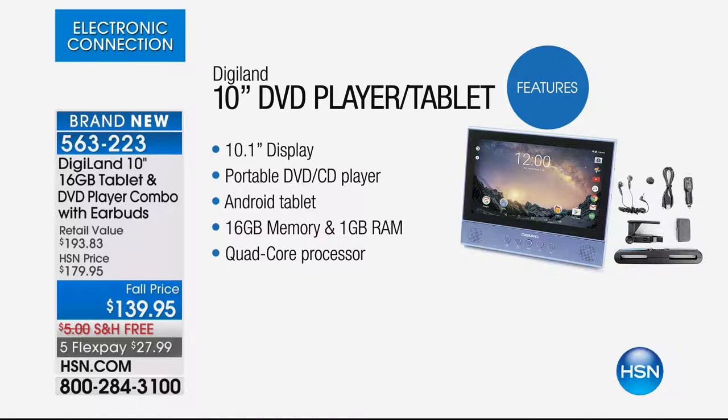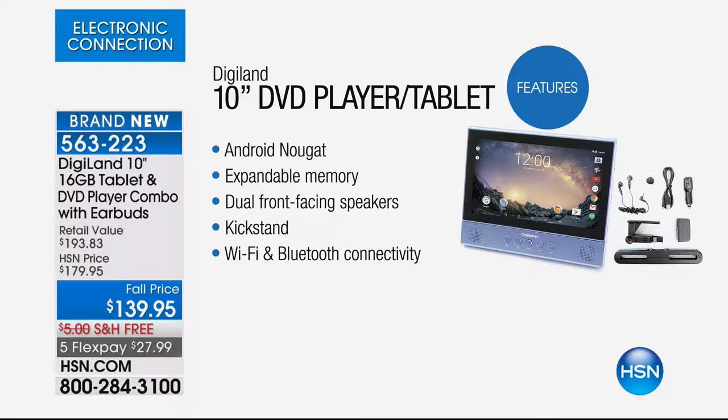Quad core processor. So like your computer, there's 4 brains, 4 engines, literally like the most expensive, like our $700-$900 computers at HSN. This is a 4-brain engine inside it. Android Nougat. This is, I believe, the first time we've ever had a touchscreen like this, a tablet with an optical drive, or I should say with a DVD player, and it's Nougat. Expandable memory, we'll talk more about that. You never run out of room.